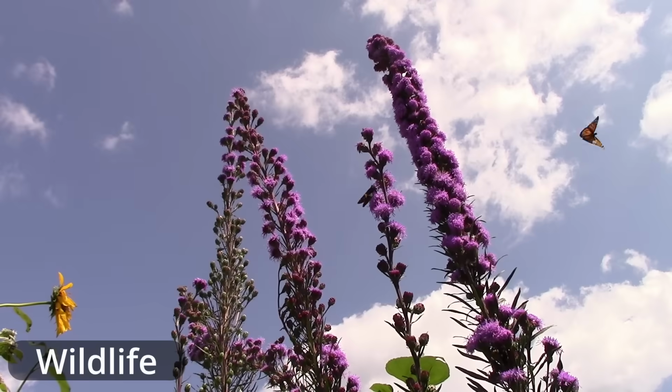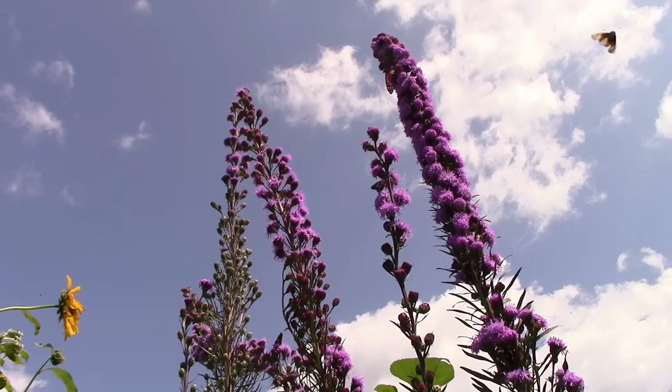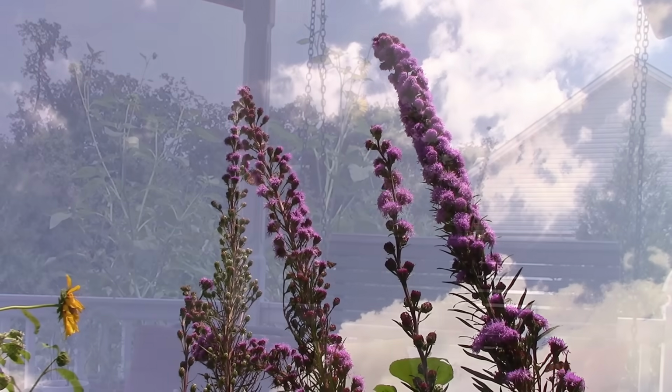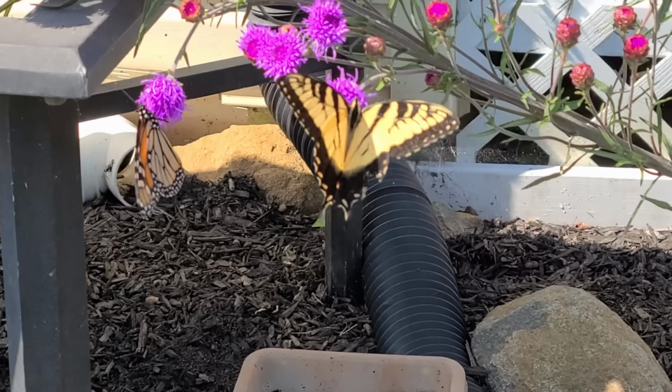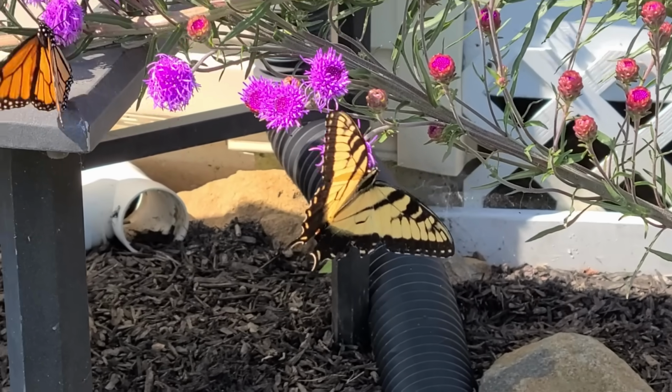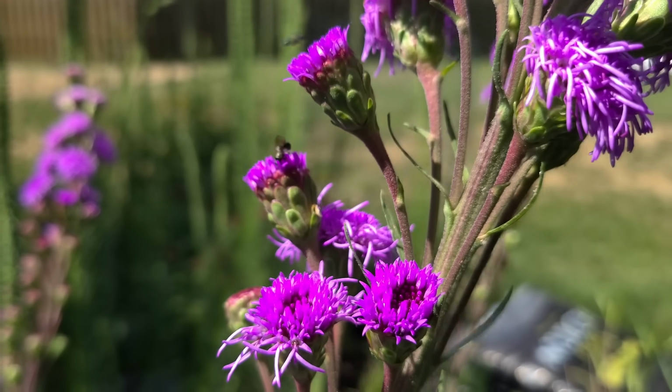Wildlife and garden uses. So when it comes to wildlife, Meadow Blazing Star is an absolute flurry of activity. And even though I've spoken about monarchs, it's popular with plenty of other species of butterflies like large swallowtails and skippers. Bees are no stranger either, so if you want to attract pollinators to your yard, this is a plant that can do it in a great way.